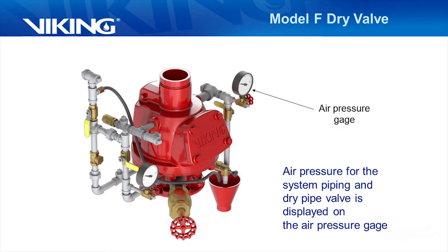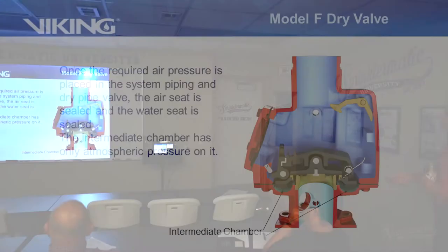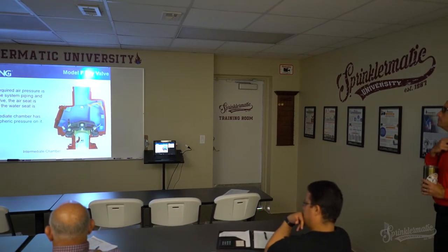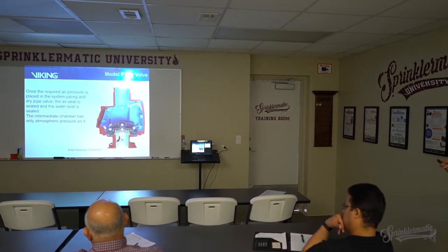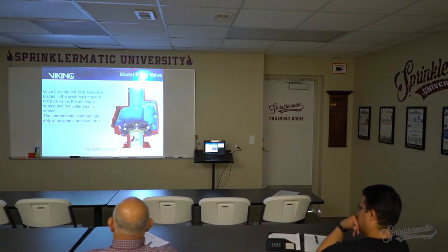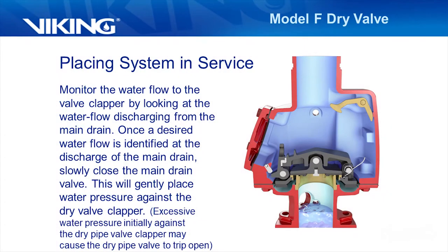All right, and then we've got the air gauge there. When you do your prime, your intermediate chamber, that's the part you're filling with water. Right in there. That's what you're filling with the primer. All right, and open the control valve and back in business. Slowly.